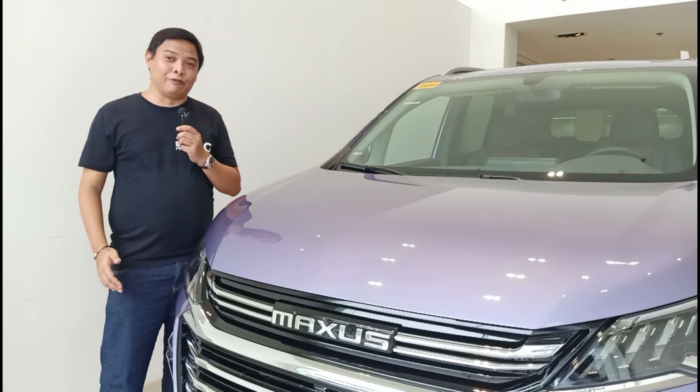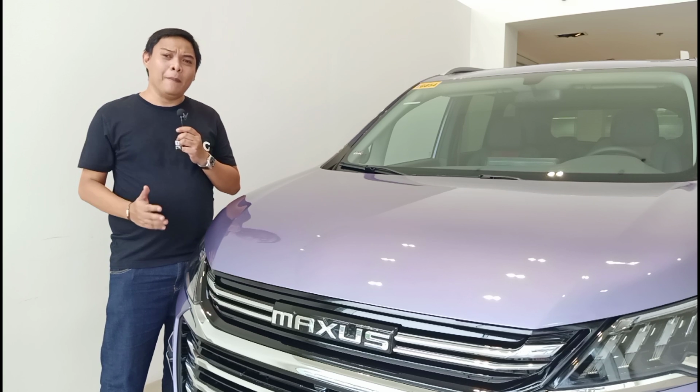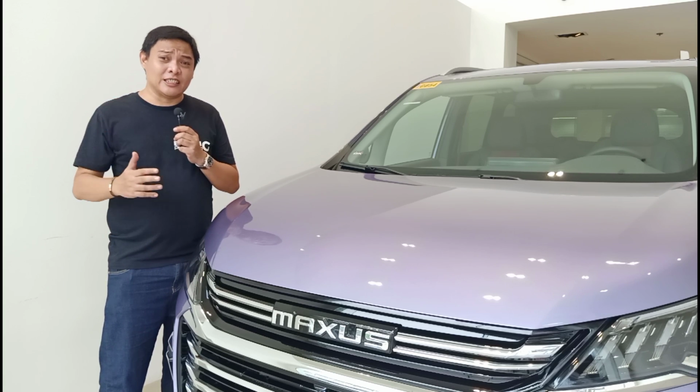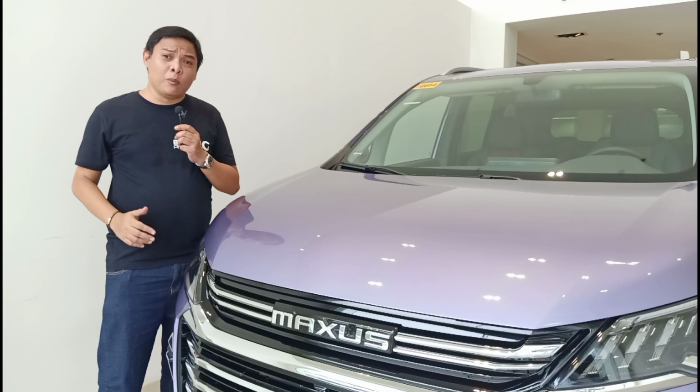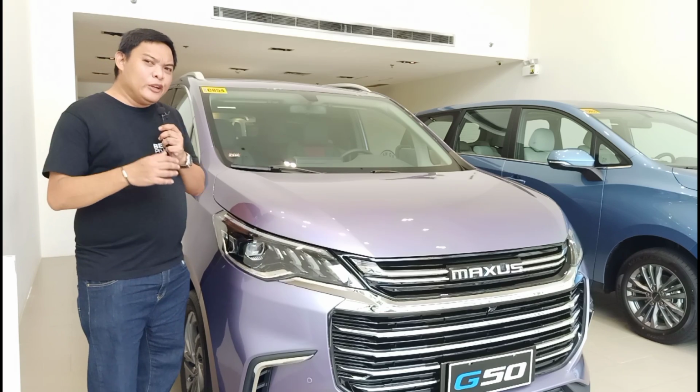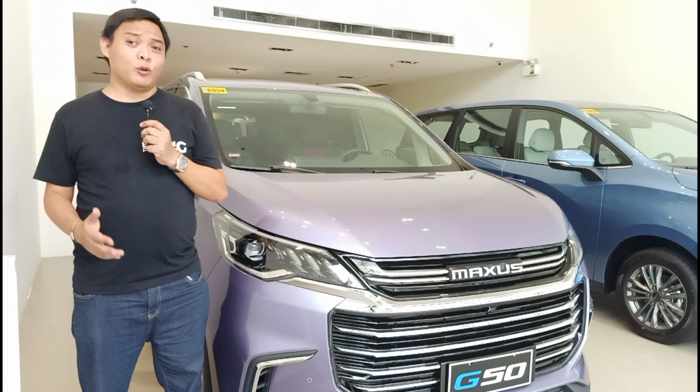And then there's the question of reliability. And I'm not going to comment on that in the same way I don't comment on any car's reliability, regardless of where it's made. Why? Because I'm not psychic. So if you want to know more about reliability, maybe you can ask Madame Auring. No car is immune to fault, regardless of where it's made.